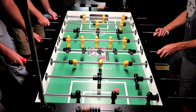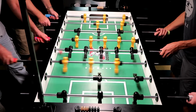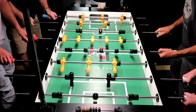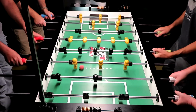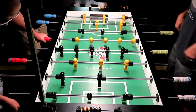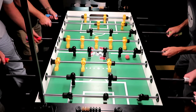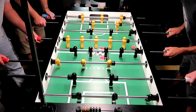Good clear there by Shawn. And another good bank right there. You see what I mean by it rarely gets stolen, and it ended up on Adil's 3. So that's the good thing about that shot, it's very hard to predict where it's going to go. So you can't bait for anything. You can't set him up to steal it. So it's a good shot.